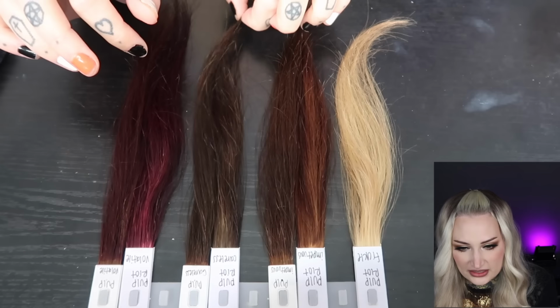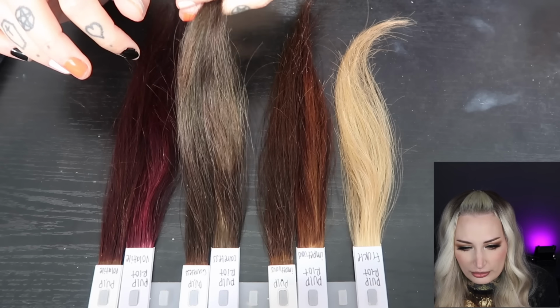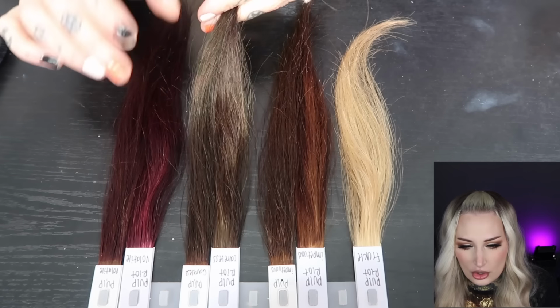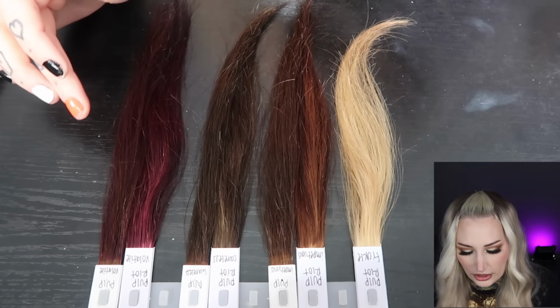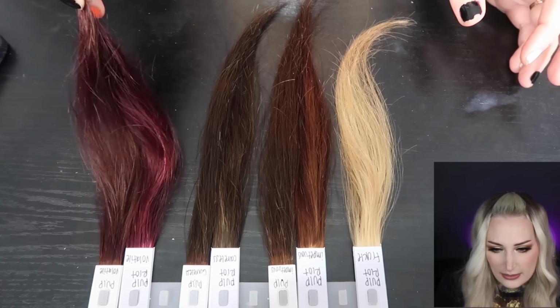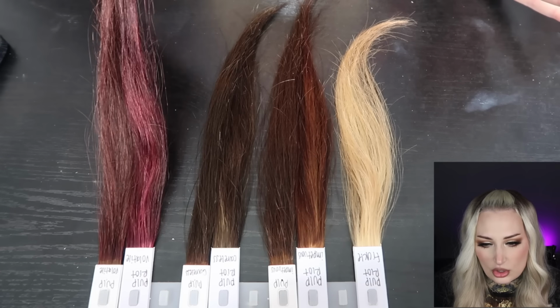We have Careless, which is that dark umber color. Definitely more of a cool toned brown and darker. So beautiful though. I love how different these two shades are, but each of them are so pretty. Then we have Volatile, which is that burgundy wine shade, and it is so stunning, so beautiful.